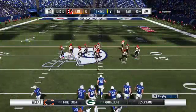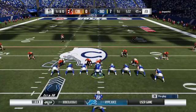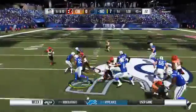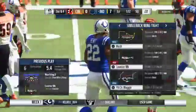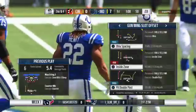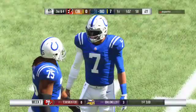Let's go now. On the counter, it's Henry. And a good pickup there. He gets about 6 up to midfield. Despite the blitz, they're still able to pick up a nice solid gain. The disadvantage of blitzing often alters the normal spacing and run fits and leaves creases like they were able to exploit right there.